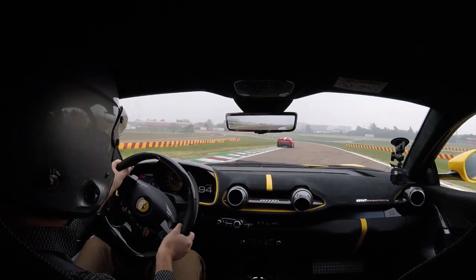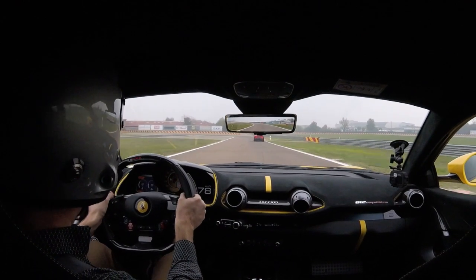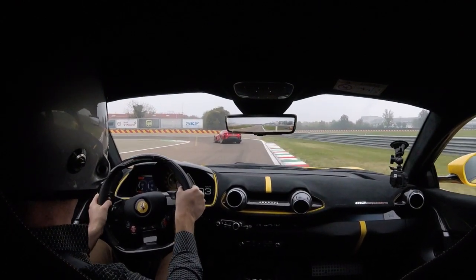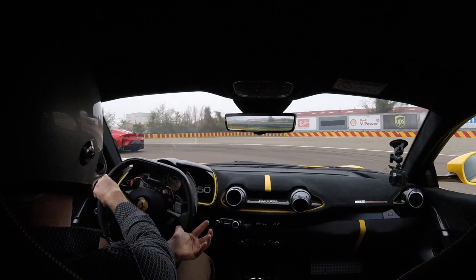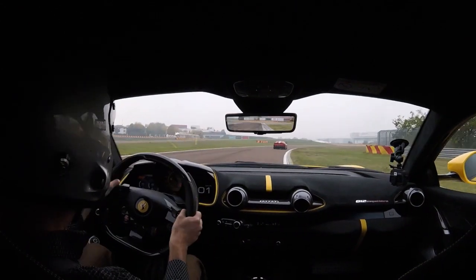More aero on this car. You probably see the car in front we're following. It's got no rear screen at all. That's pretty dramatic. Looks a little bit like the Ferrari bread van, I think, if you know that. The bespoke Le Mans racer from the 60s.